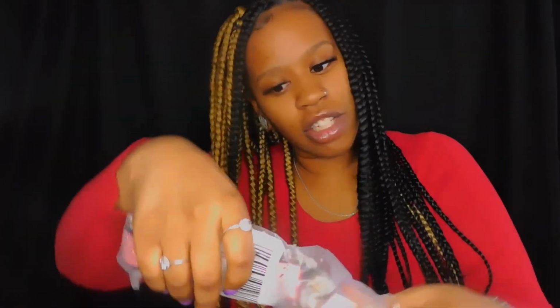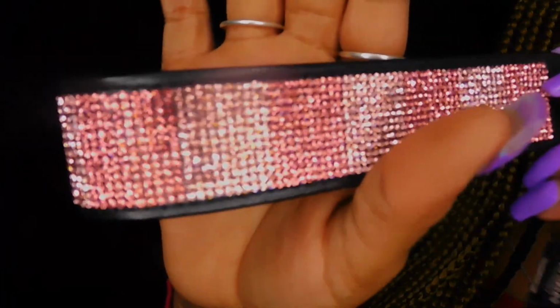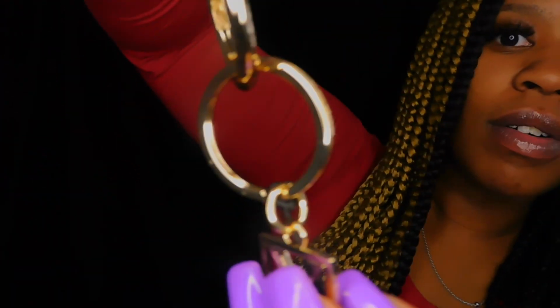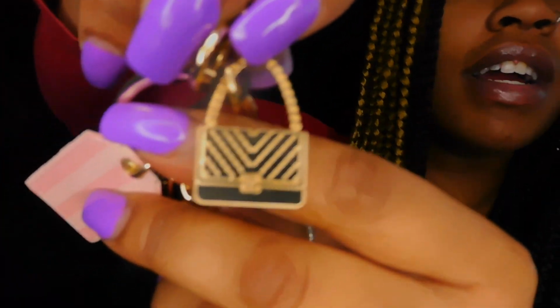Keychain or bag charm, whatever you want to use it as. This is how it came packaged. Super cute. I don't know if I want to put this on my keychain or on a bag yet, but it comes with the pretty pink logo, with a gold logo V there. So this is like a collage, a super cute gold Victoria's Secret tag. It has a cute Victoria's Secret purse, a perfume bottle, and that logo.